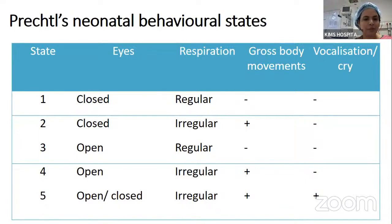State 3 and 4 are similar to 1 and 2, the only difference being that the eyes are open. So state 3 can be considered as quiet awake state. State 4 is active awake state. In both these states, eyes are open. And in 3, similar to state 1, the respiration is regular. There are no gross body movements. So baby is just quietly awake. There are no movements. Baby's breathing is regular, but eyes are open. State 4 is similar to state 2 with the difference that eyes are open. So the eyes are open, respiration is irregular, and gross body movements are present. In both these states, again, the baby is still not crying. State 5 is nothing but state 4 or 2 with the addition of clear-cut vocalization or cry.